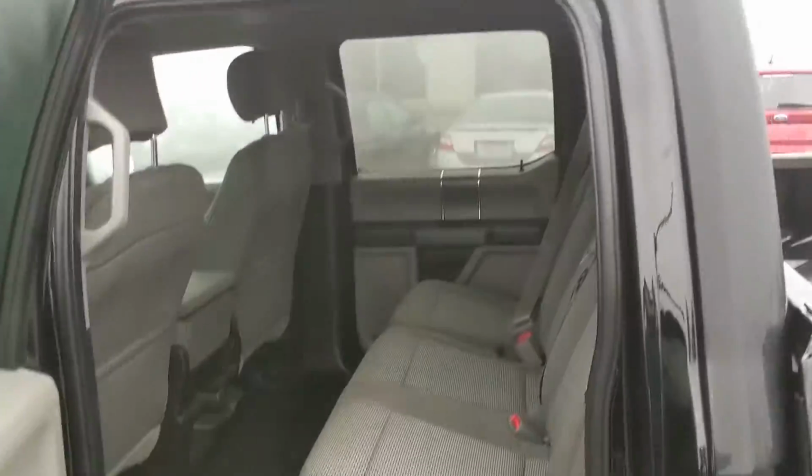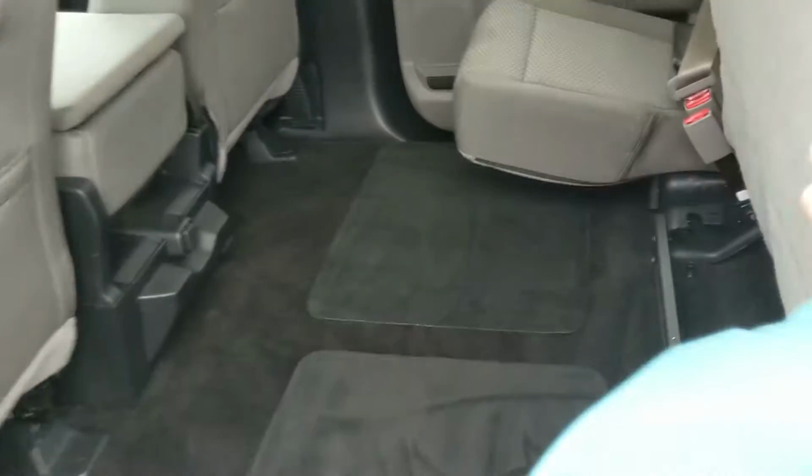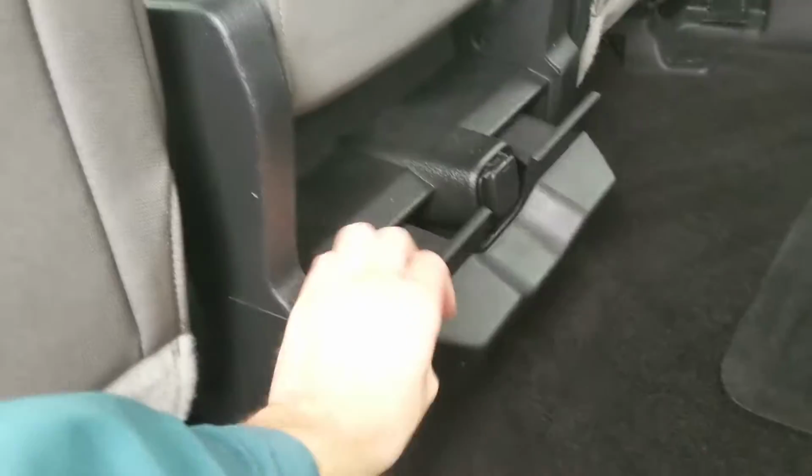And first, looking at the back seat, where you have very spacious seating for three that can be lifted up and out of the way to accommodate any other cargo you might want to put back here. And then in the middle you have fold-out cup holders and a 12-volt power outlet.